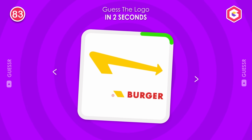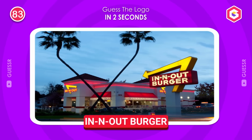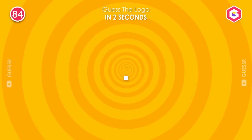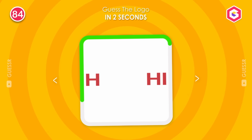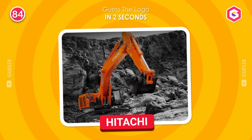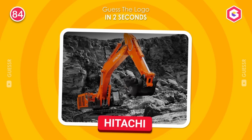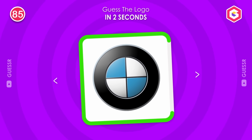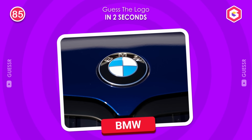What about this logo? In-N-Out Burger. Guess the company from this logo. Hitachi. Can you guess this logo? BMW.